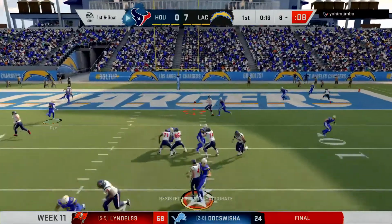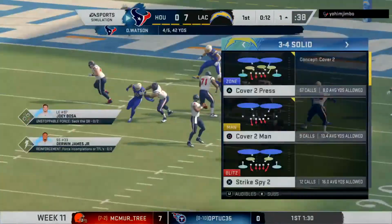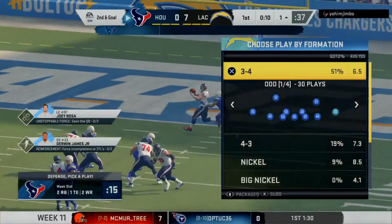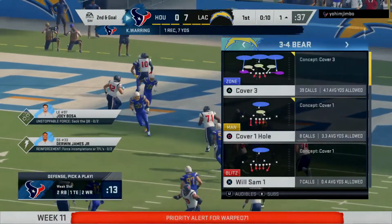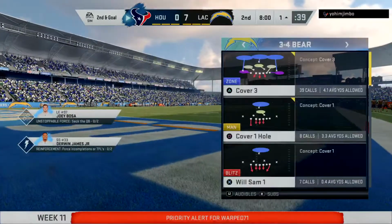Watson looks to throw again, and it's caught. A gain of 7 that time. 2nd and goal. Good yardage on first down. Now can they punch it in on 2nd and goal?